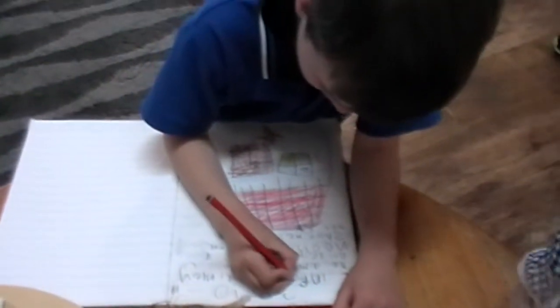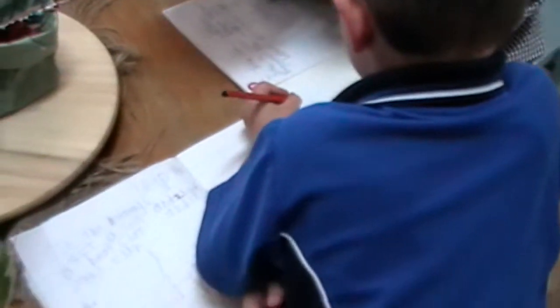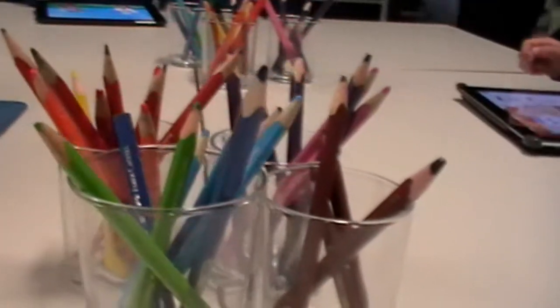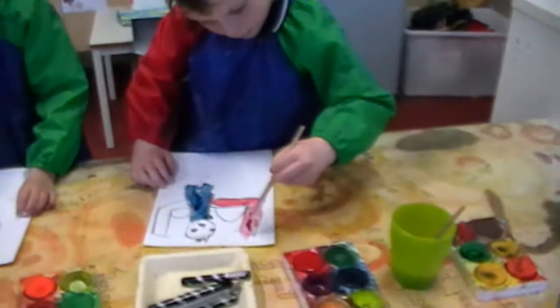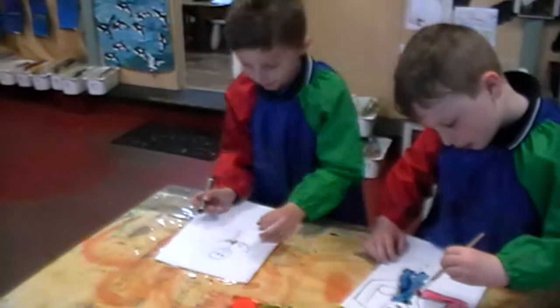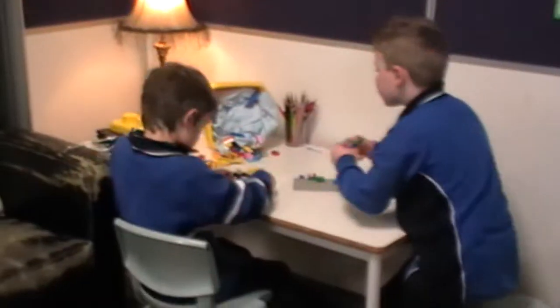Once we know our sounds, we write stories. Sometimes we paint, construct, and do creative artwork.